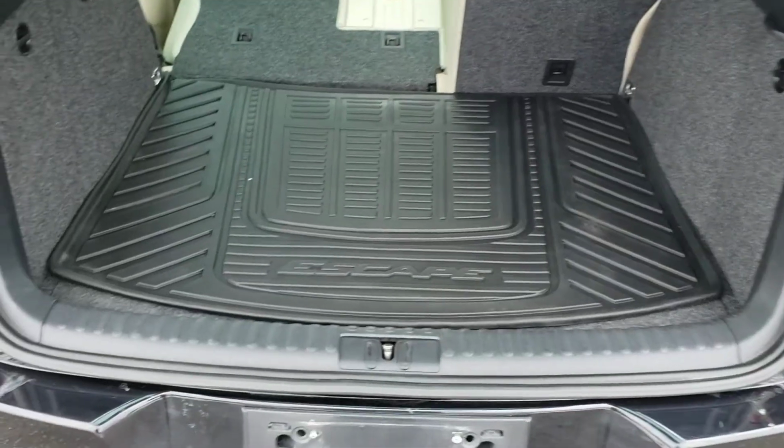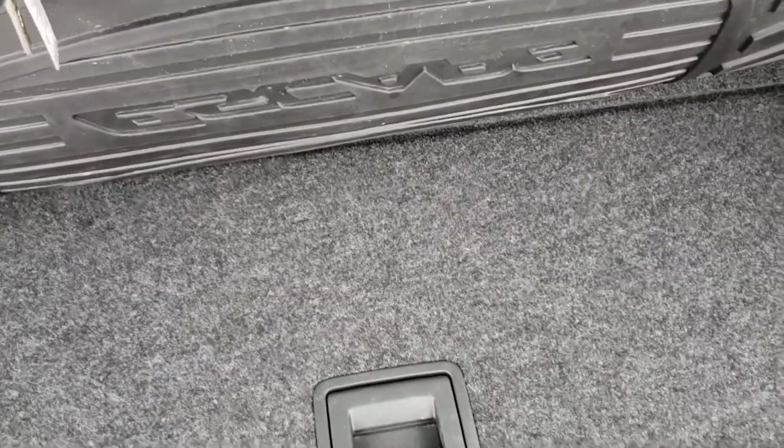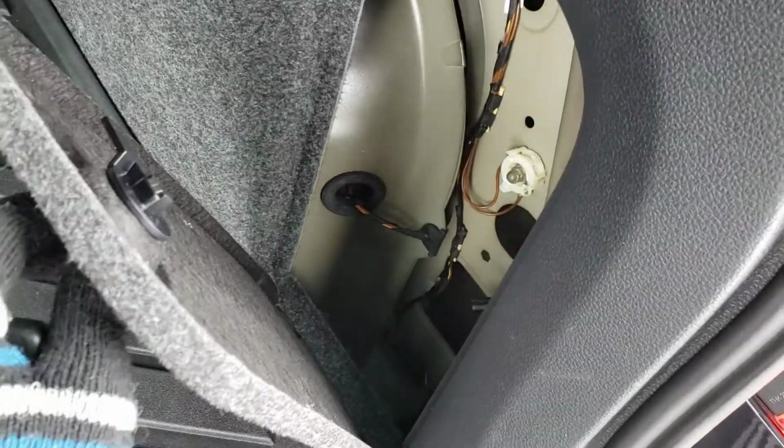If we take a look in back here, you'll find a very generous cargo area as well as a nice cargo mat to help keep the carpet underneath in great condition. Of course, if we lift this up, you'll also find the spare tire there, which is a handy feature if you ever get a flat. And of course, you've also got these extra little storage compartments on either side for some smaller items as well. You've also got these handy little compartments here which give you access to the electrical, and on this side you've also got the jack, which makes it nice and easy to change out that spare tire.